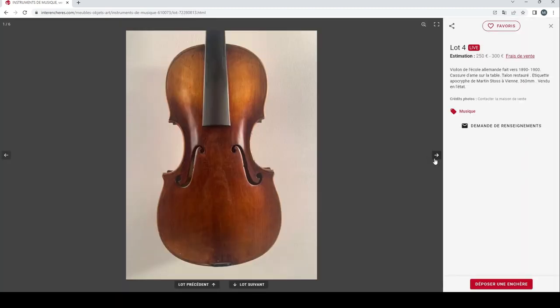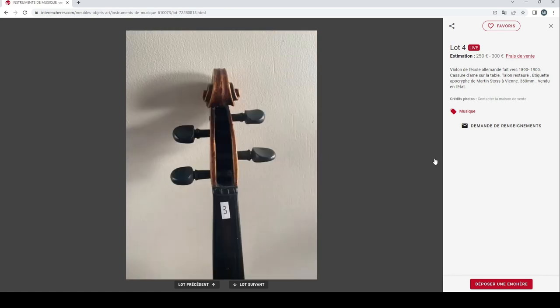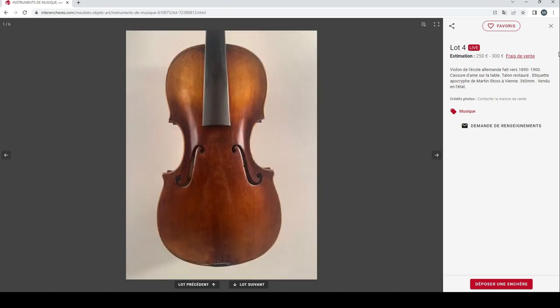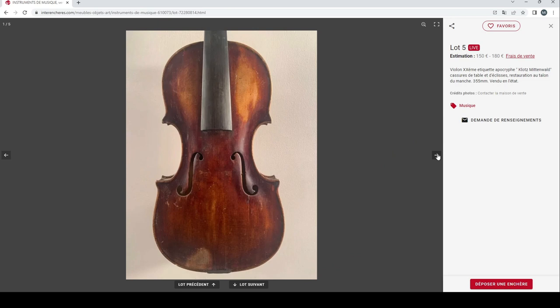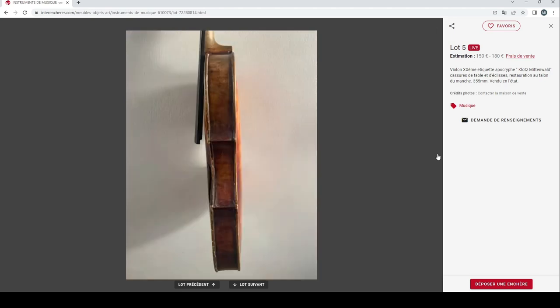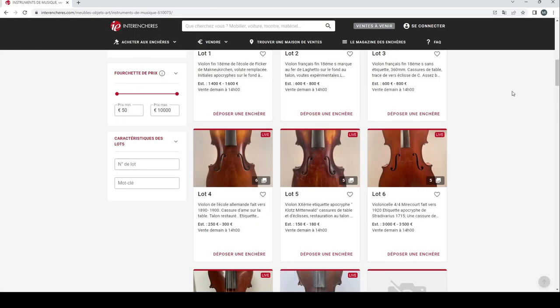Violin, German school, kind of turn of the century, 1900. Nothing super crazy there, but equally not too bad. 250 to 300 euros seems a fair estimate. Another violin here with a label, Klotz Mittenwald, 355. Once again, fairly interesting, 150 to 180.